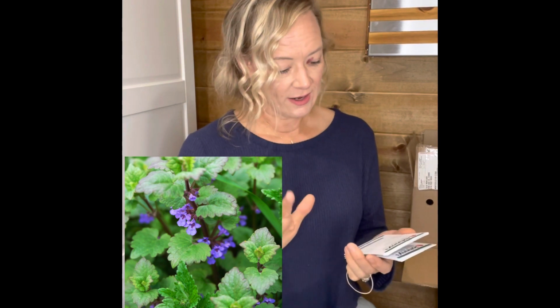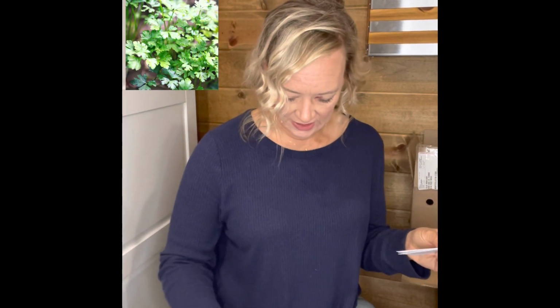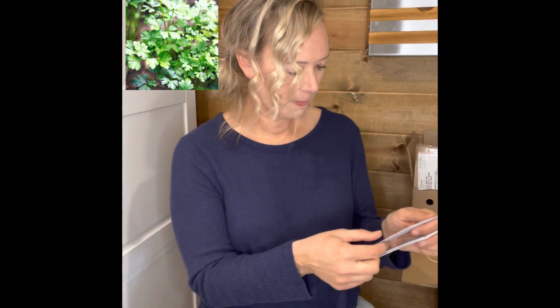Next one is catnip, and a lot of these are very common herbs, but I have been following a couple of different flower farmers, and they use these herbs as their fillers, and it makes the bouquet smell really good and looks really good too. Next one is mint. It grows like crazy, and so it looks really nice inside a bouquet. Next one is a parsley. So again, lots of herbs.